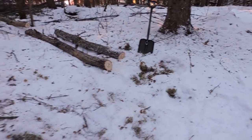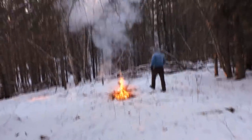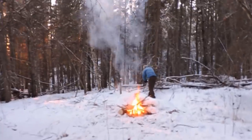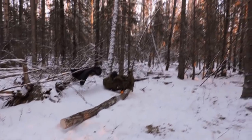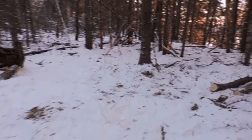This is our spot. I'm starting to clear it out with the shovel, take some snow out. We got a nice fire going to warm up if we're cold. And then we got all our gear to set up the tent, the wood stove and everything. And gather some firewood for the night. So lots of work to do.